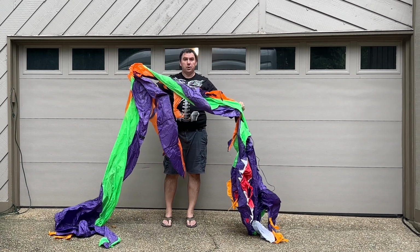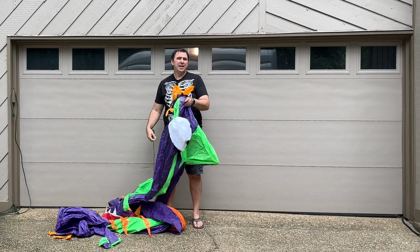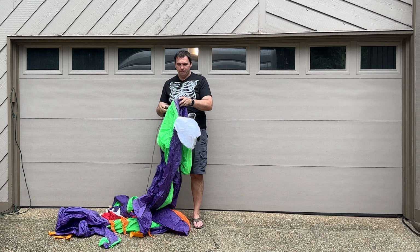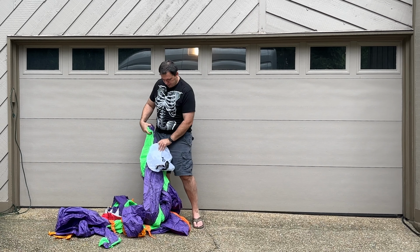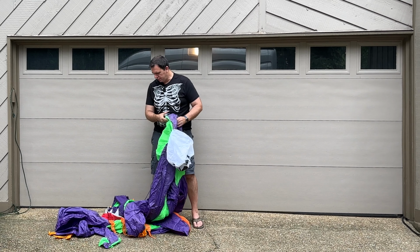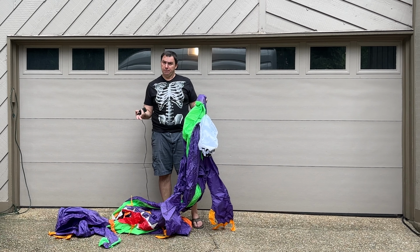Alright, so there is a lot of material. I like the colors. It's very vibrant. It's a little perhaps too vibrant for Halloween. We do have, what is this? Is this a ghost? I think that might be a ghost. I'm not sure. I don't remember a skull, right? So it's definitely Halloween themed. It's just very kid friendly.